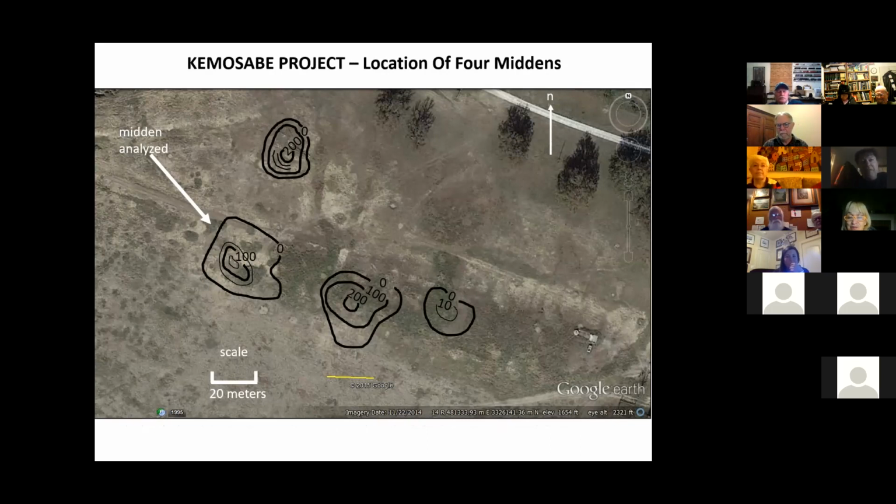But here, these are ground penetrating radar. Is this ground penetrating radar, Tiffany? No, this is partially the result of drone flyovers. Is this Arlo's stuff? It was Arlo's work, and then also the result of a really refined shovel testing and coring effort that they did.